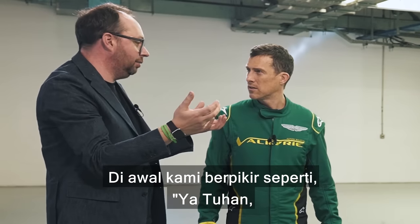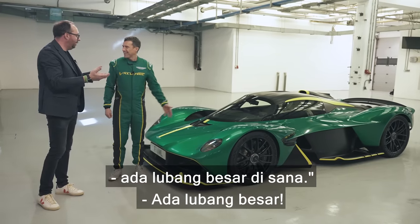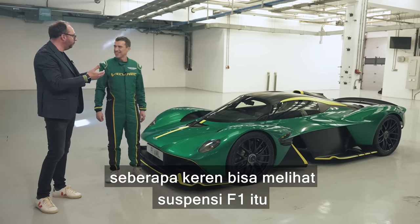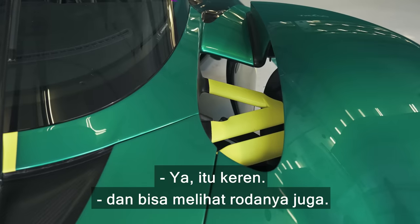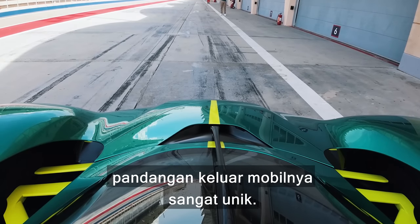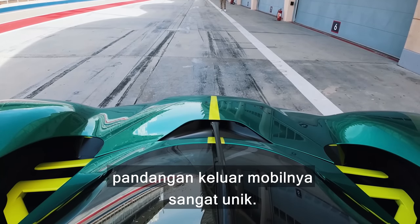And at first we were like, oh, dear God, there's a big hole there. But actually, you soon realise, how cool is it? You can see that F1-like suspension, and you can see the wheel as well. So when you're in the car, in the cockpit, it is really unique, the view out of the car.